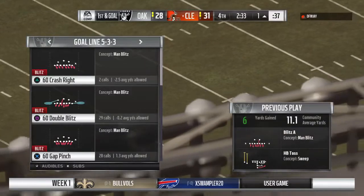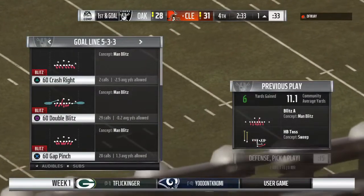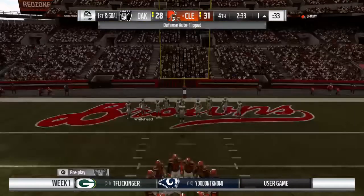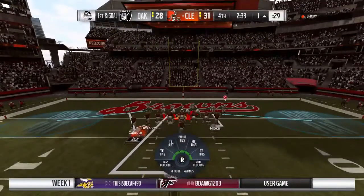Trailing in the 4th, this close of a game, that's a penalty you just can't afford. It's an absolute killer, and it's one that drives coaches and teammates insane. So the ball's moved to about the 1 after the penalty, 1st and goal.